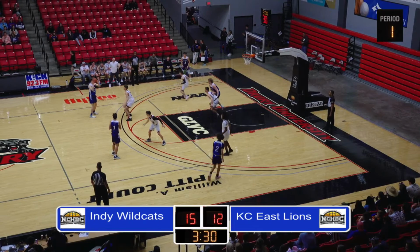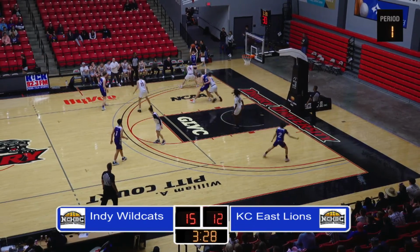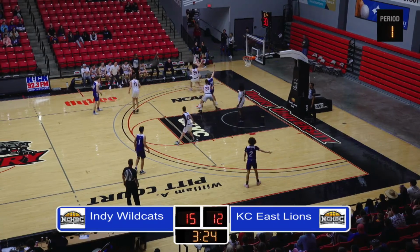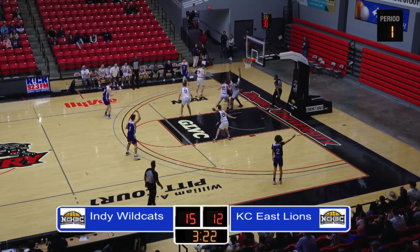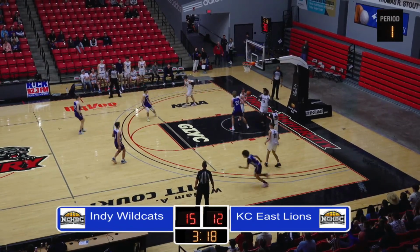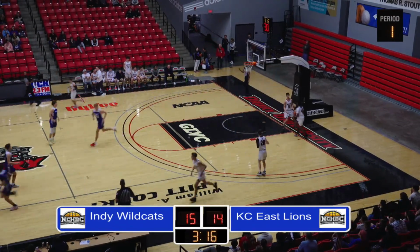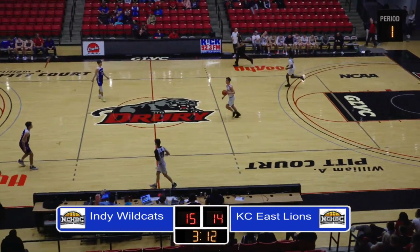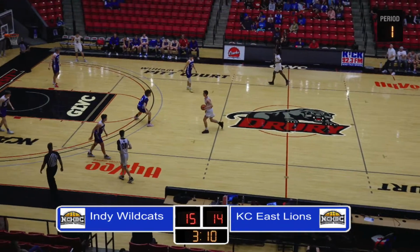Yeah, he had spent some time away from the team at a camp earlier in the season, so Coach Paul, out of respect for the guys that have been putting in work, kind of had him coming off the bench earlier in the year. There's Kope. He's going to go to town. Good help side. And, man, help side defense was there, but Kope is too much. Too big. 6 points for the MVP and All-American for the KC East Lions.